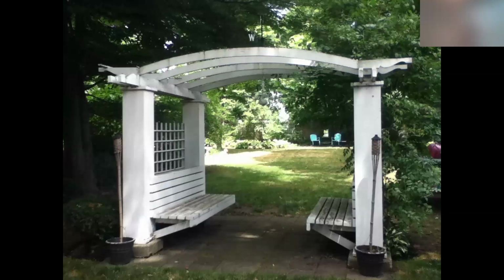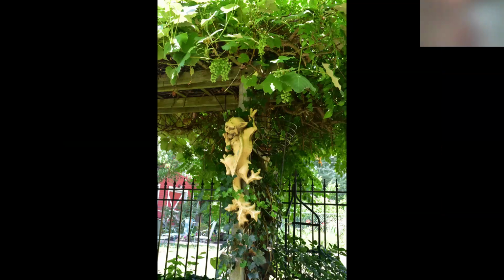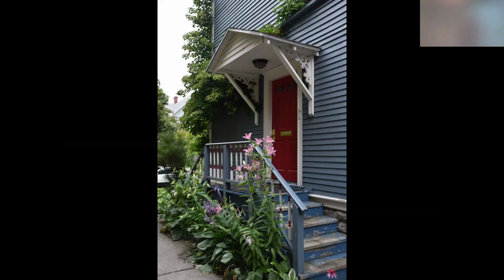Nice double bench, an arbor. This person had an arbor, and if you notice, they're growing grapes on top, so they get quite a few grapes. I just like this awning over the door.